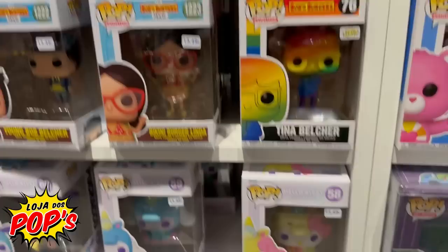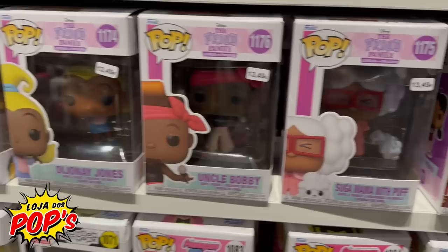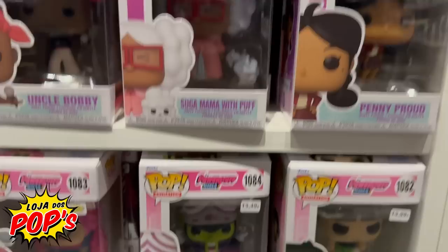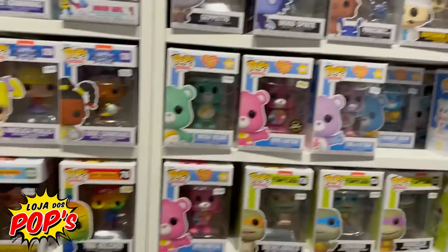Very interesting. Down here we have some Hello Kitty, which are super cute, as well as some Simpsons. We got some Proud Family pops. I remember seeing the Proud Family as a kid. That was a good show. And here is some characters from the Powerpuff Girls, as well as Dexter's Laboratory from Cartoon Network.